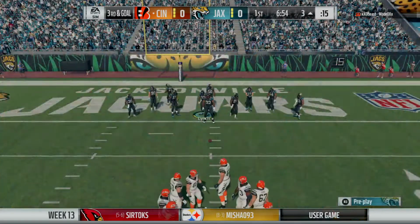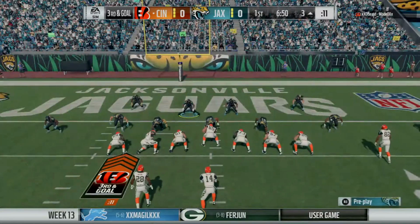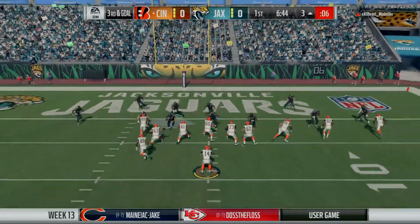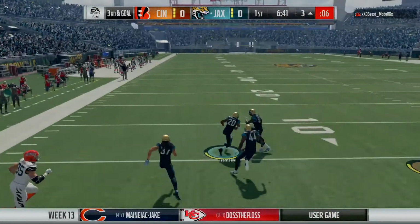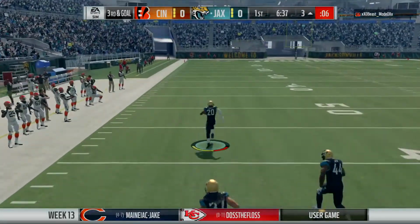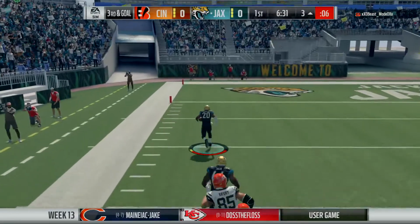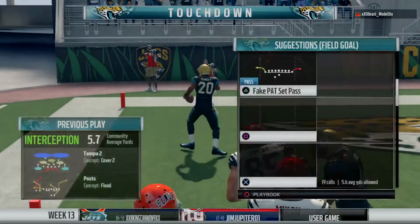Trying to finish off this opening drive from the 3. This is 3rd and goal. Out of the gun, it's Dalton. Looking for his tight end, Eifert, and it's intercepted. Picked up by Jalen Ramsey. He's at the 50, 30, the 20, 10, and he will take this one home. It's a touchdown.